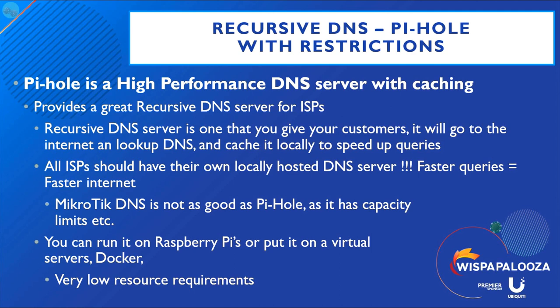If you have all those DNS queries cached, guess what? That means now we're not having to go out and look for it. We're not having to go out and get it. All those queries are cached. You're going to have them instantly. And again, faster queries equals fast internet.